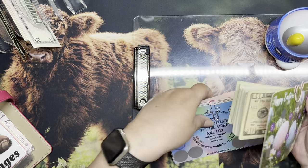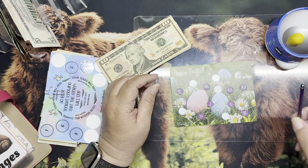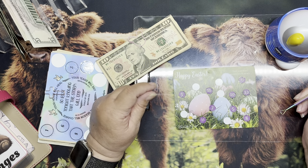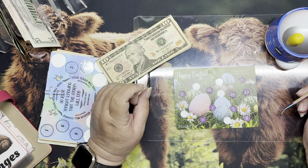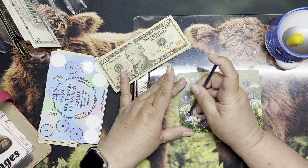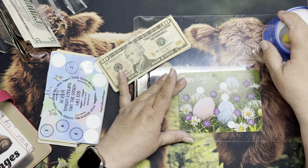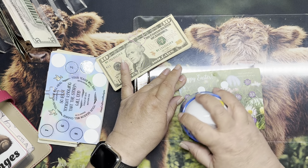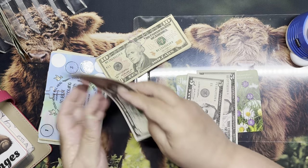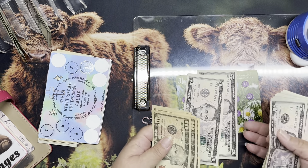Alright, so this one is Happy Easter. This is from Jessica over at GP's Odds and Ends. So if you go and check her out, she has a YouTube and an Etsy store. Let's go here. 10. Oh, ouch. Was not expecting that. Since this is Easter weekend, I was kind of hoping to get this finished. 5, 10. Might not be able to get to everything tonight, but that's all right. It happens.